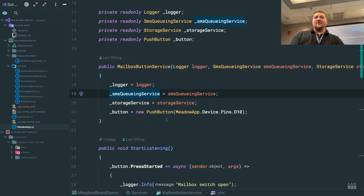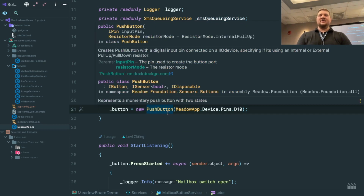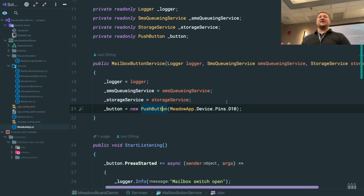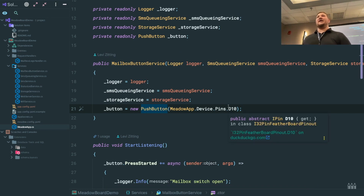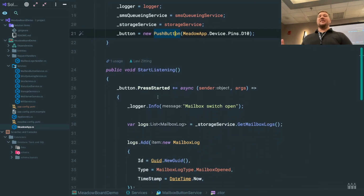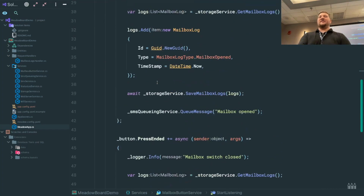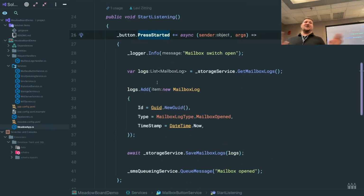This next line and the lines below it are the interesting hardware parts. So right here, I instantiate this push button class. And all I have to tell it is what pin my button is connected to. And once I do that, I can simply add an event listener. This right here is what in C# we call an event delegate. So we're adding an event listener that will be called automatically. This callback will run whenever a press of the button gets started. And then there's another one for when it's ended. And that's it. That's all of the code you have to write to interact with hardware here.